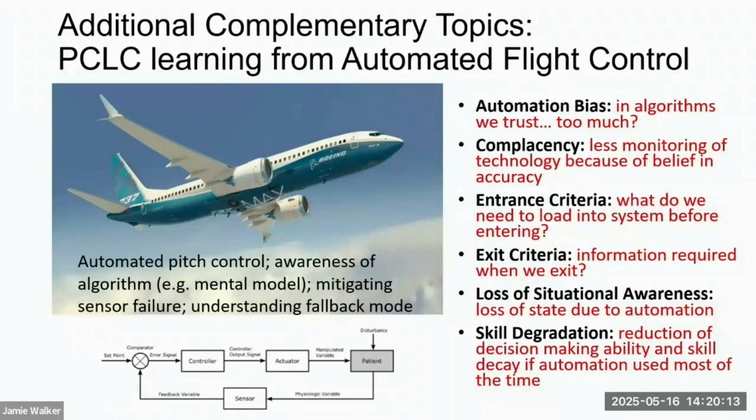And then of course, loss of situational awareness and skill degradation. As we automate more and more of these systems, if for some reason you have to revert back to classical methods, do our practitioners actually remember what to do?